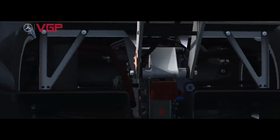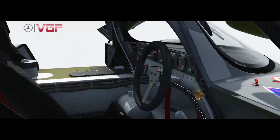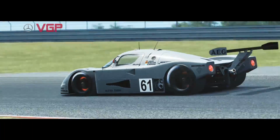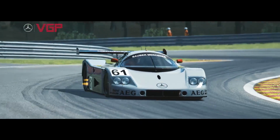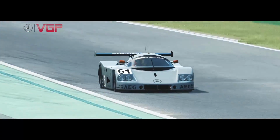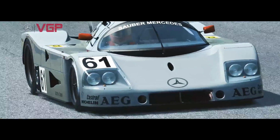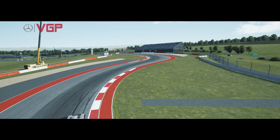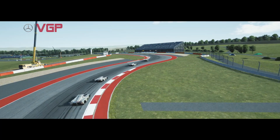A completely different challenge comes next, the 1989 Mercedes-Benz C9. In its Le Mans edition, it is a pure beast, featuring a twin-turbo V8 engine. This prototype will race at some amazing tracks like Spa-Francorchamps, Nürburgring, Circuit of the Americas, and also prepare for a night race in Bahrain.